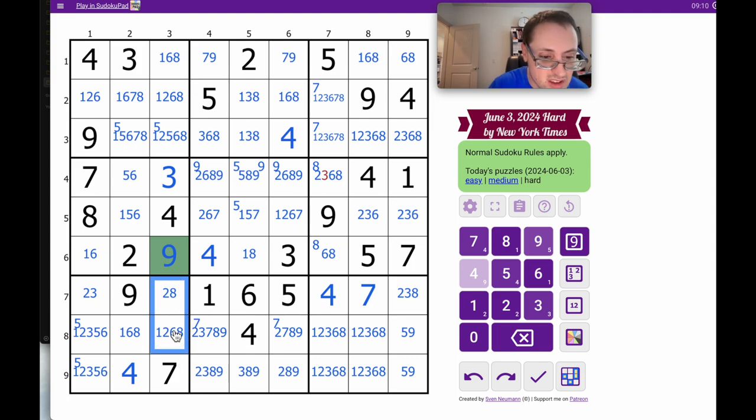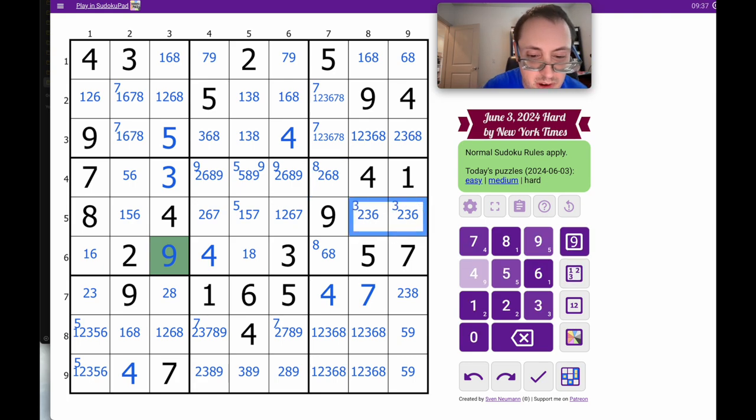Okay, these obviously can't be 5, and these two can't be 5. That places a 5 in the column. See, I'm left with 7 down here. This isn't 3, but I don't have much else to go on. Okay, 3 must be there. We knew that.